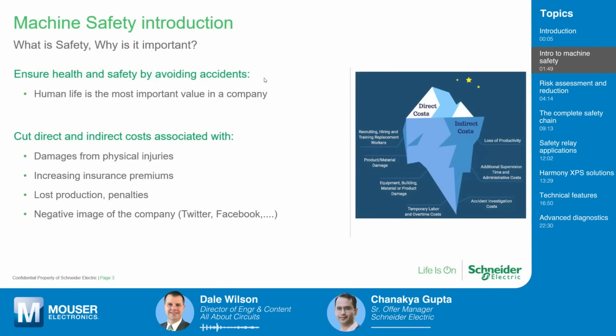Yeah, your image there of the iceberg with all the indirect costs being the much bigger portion of it is probably something that people maybe don't spend enough time thinking about when they're investing in safety for their factories, because they're not recognizing the real risk from just a financial perspective of being exposed to these kinds of issues.